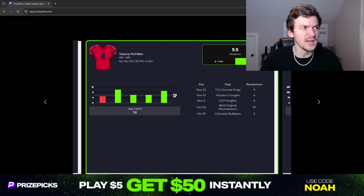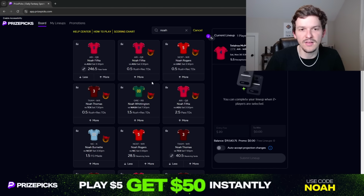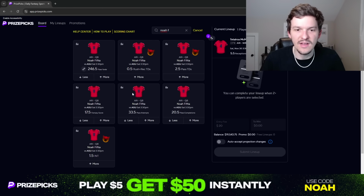And in a game with a pretty high total, I think this game has like a 50-plus total, we should see points scored here. We should see some back-and-forth offense. And you look at Noah Fafita's props for Saturday. Noah Fafita has a pass attempts line set at 33.5.